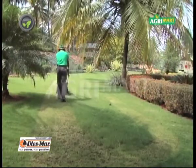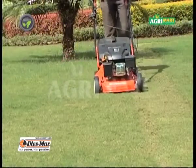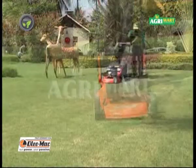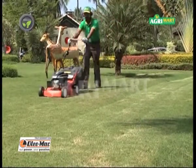An efficient operator can trim the lawn of 1 acre in a day. There are many models available in this category. Aluminium alloy body is available, which is rust proof and also has a long life.